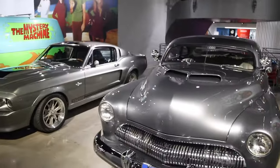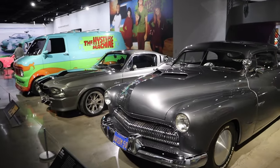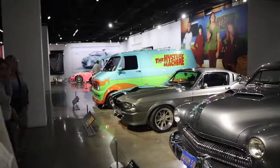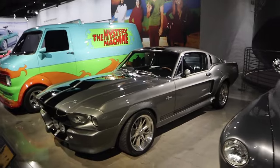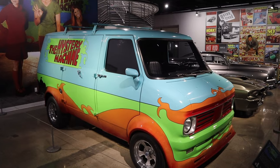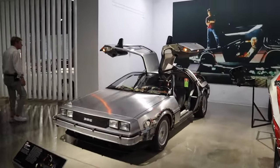Cobra. Stupid. Is it really? Yeah, really stupid. Yeah, it was bad. That's all. Yeah, stupid. It was a flop. Look at that Mustang. Oh, Back to the Future. There it is.